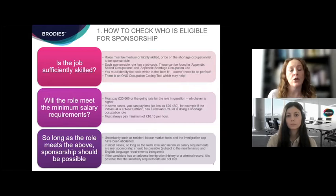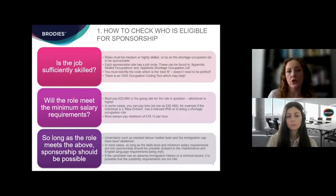Or if the individual qualifies for the special rules on what are called new entrants. And new entrants are those who are under the age of 26, or if they're switching into the skilled worker route from a student visa or a graduate visa, or if they're undertaking certain professional qualifications.